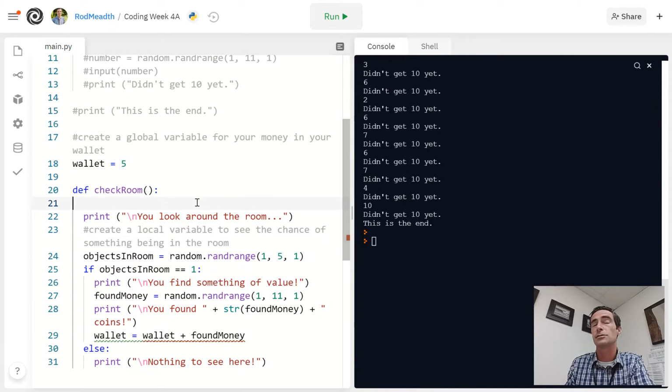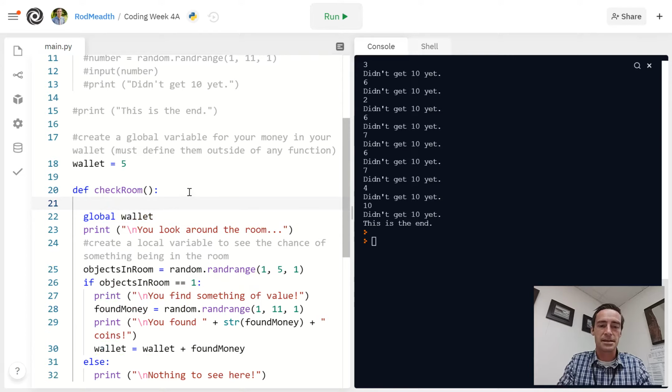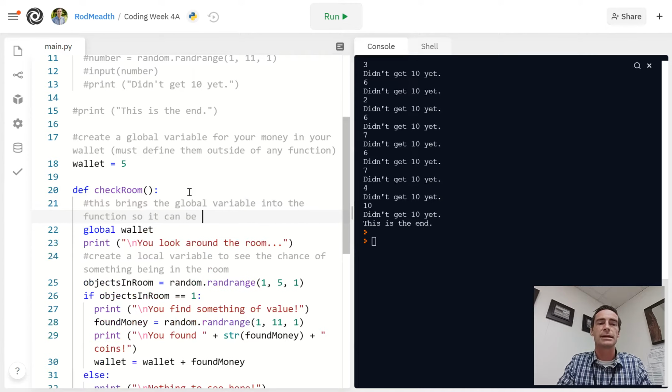If you want to use global variables in your functions as well as outside of them, then you define them outside of any function. It's very important. Write that down in your notebook. But then you have to put this little extra line of code. You've got to say global wallet. This brings the global variable into the function so it can be used.